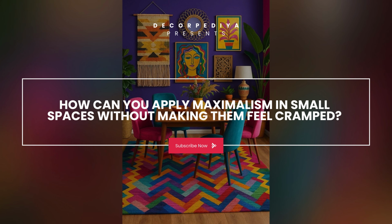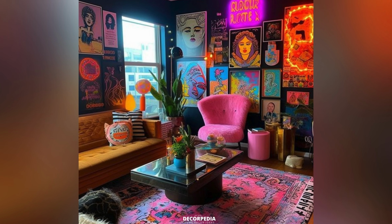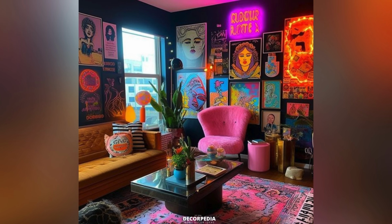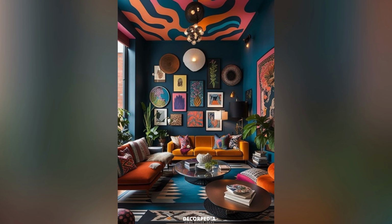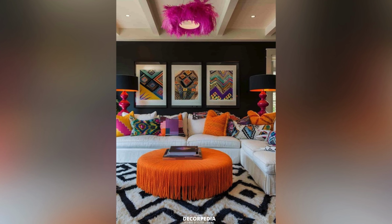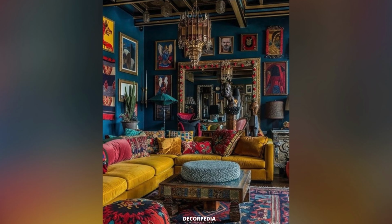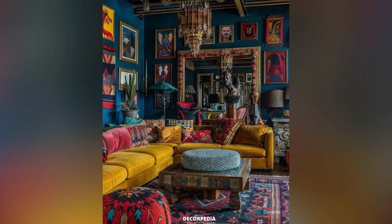How can you apply maximalism in small spaces without making them feel cramped? Maximalism isn't limited to large homes. You can go bold in a small space with smart design. Use vertical space with wall-to-wall bookshelves, tall gallery walls, or ceiling-mounted decor. Stick to a tight color palette, and go big with pattern or artwork to make the space feel curated, not chaotic. Mirrors and good lighting will help open up the space visually, while still letting your personality shine.